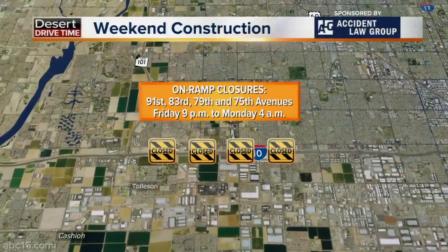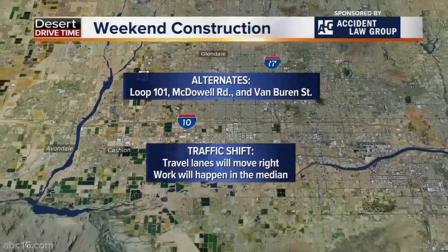You're still going to run into some delays because not only are those main lanes going to be closed, but we're also going to see on-ramp closures too. 91st Avenue, 83rd Avenue, and 75th Avenues. Again, all the way through Monday morning at 4 a.m.